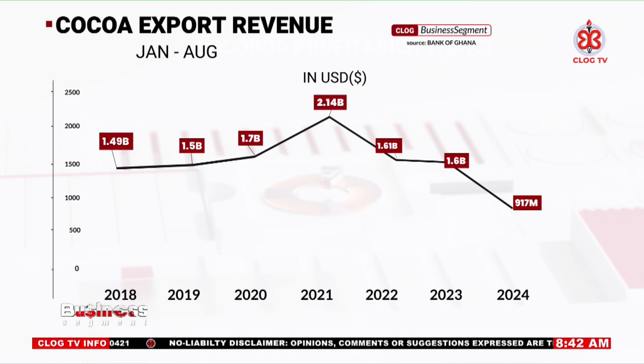1.61 billion, and there was a significant amount of money that Cocoa Board lost because it dropped by a percentage margin of 24%, and the amount of money that Cocoa Board lost out of this is 530 million United States dollars. So just imagine the amount of money Cocoa Board is losing in terms of export. So people still ask the question, what is really happening in Cocoa Board?